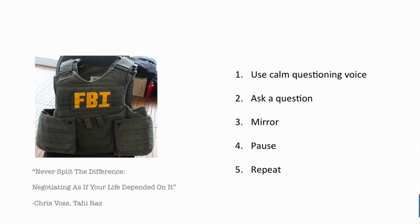And think about this. He might be negotiating behind a locked door or on a telephone, and everything is very, very tense, and he's really trying to understand the other party, trying to calm them down, trying to really understand what can be done, what can be accomplished. And so there's just some very, very simple steps. And the first step is really to use a very calm voice that is questioning.